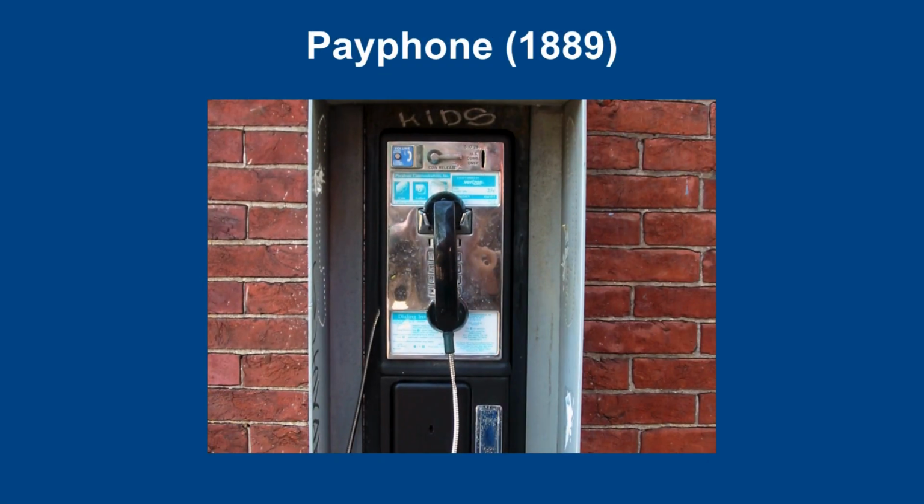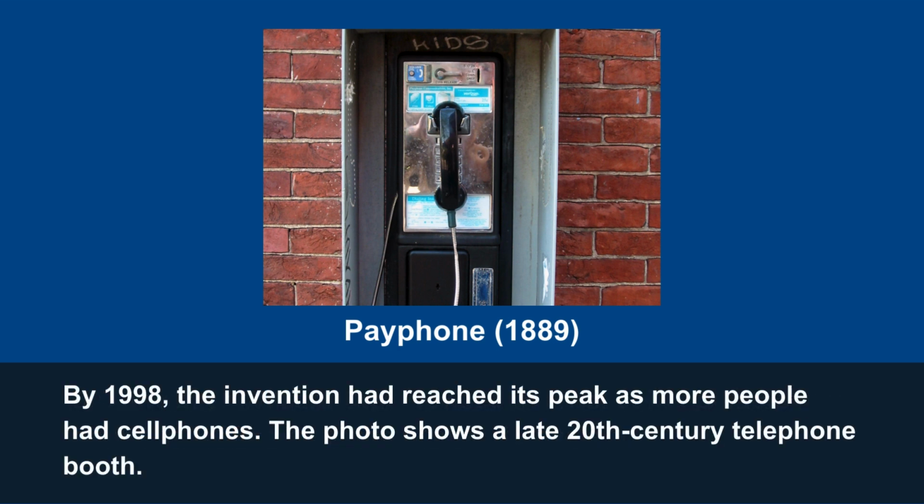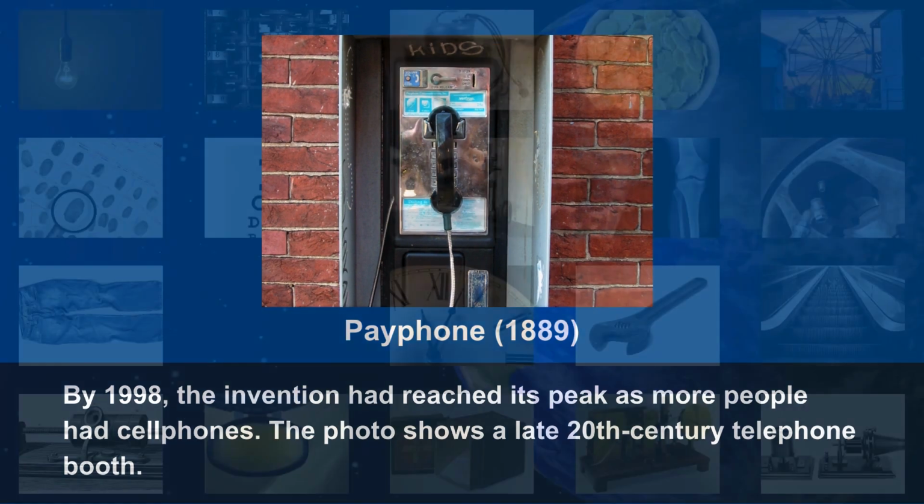Payphone, 1889. U.S. inventor William Gray devised the first coin-operated payphone in 1889 to meet the needs of travelers. By 1998, the invention had reached its peak as more people had cell phones. The photo shows a late 20th century telephone booth.